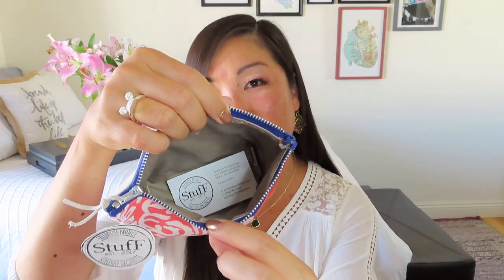So again, just knowing the story behind it is what makes this so special, and I actually really kind of love this rusty orange color. So it's just simple. They've got their business card on the inside, a nice little gray lining. So I'll definitely use that. I think that's really fun. I've been thinking about using some of the extra products that I have to put together some little Mother's Day bundles for my family and friends. So that would be a cute little pouch to share with someone.